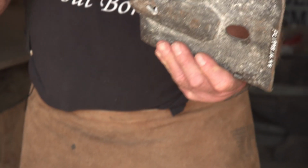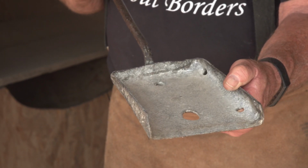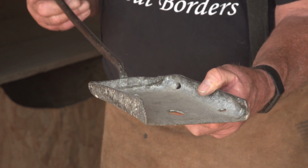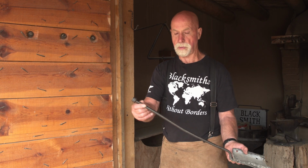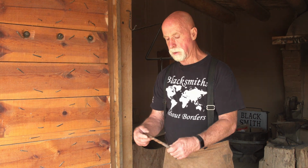You can see how it moves, but this was used for scooping out hot ashes and probably coal for heating in some type of probably a dwelling. But this was all pounded out of one single piece of steel. This would be typical of a type of gate pull.